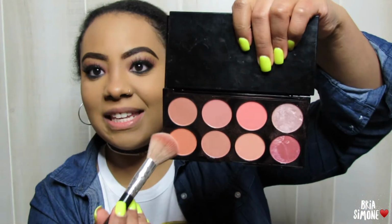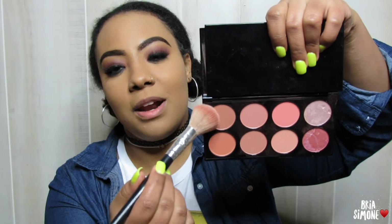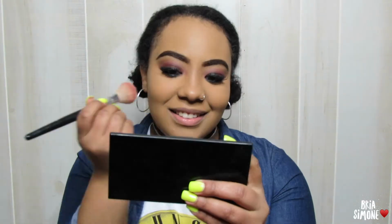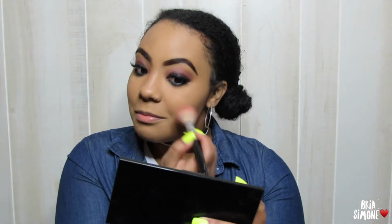So I'm just going to go in with my Makeup Revolution Hot Spice blush palette. I'm just going to take this kind of light peach shade right here, as well as the mauve pink right above it. I'm just going to kind of mix the two so I can get a light, natural flush of color going on my cheeks. Dab off a lot of the excess because we don't want that much. Just a little dabbeth. Not much.